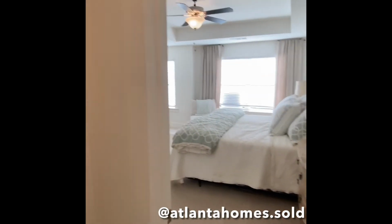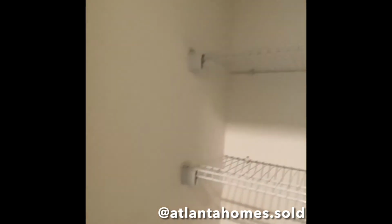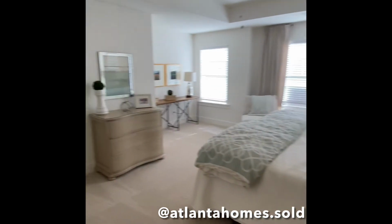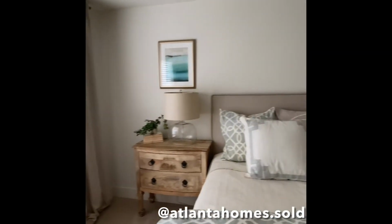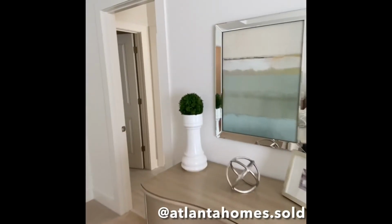And to our left, we have a hall closet. Store linens, all kinds of things in here, decent size. This particular area is the master bedroom. Straight ahead is a sitting room. I kind of do a pan so you can see the entire room and get the size and the gist of it.